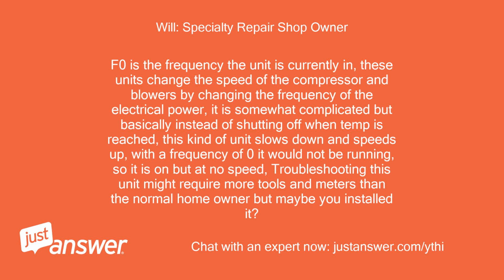F0 is the frequency the unit is currently in. These units change the speed of the compressor and blowers by changing the frequency of the electrical power. It is somewhat complicated, but basically instead of shutting off when temp is reached, this kind of unit slows down and speeds up. With a frequency of 0 it would not be running, so it is on but at no speed. Troubleshooting this unit might require more tools and meters than the normal homeowner has, but maybe you installed it?